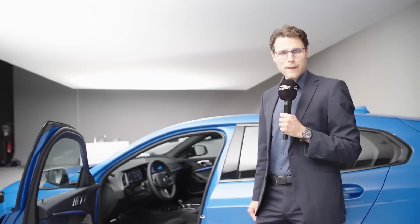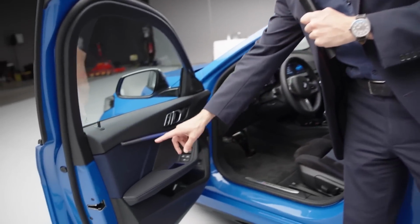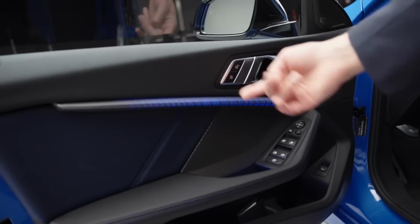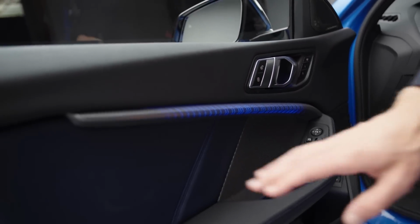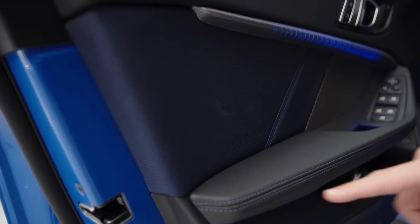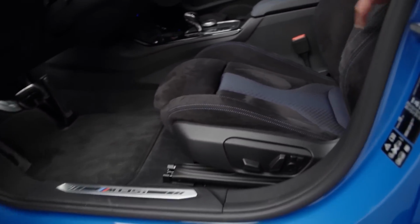And now the car with my favorite exterior color also has my favorite interior. Really amazing what they've done here. So first of all, the ambient lighting here, LED ambient lighting, you can see it here a little bit more, soon also more when the doors are being closed. And they also have some blue fabric here at the inside of the doors, and then also fitting blue contrast stitches. Those ones here are the optional M Sport seats.